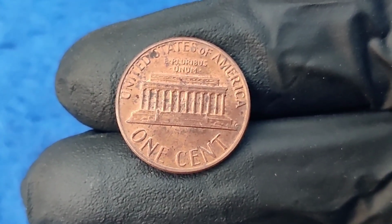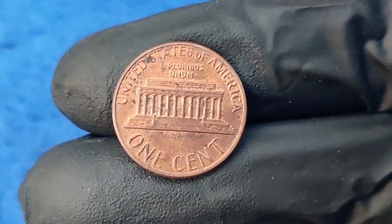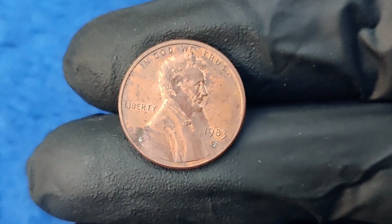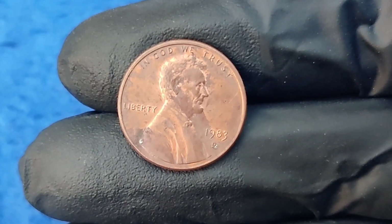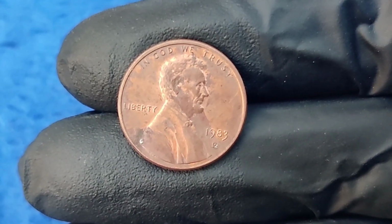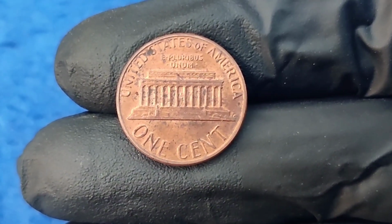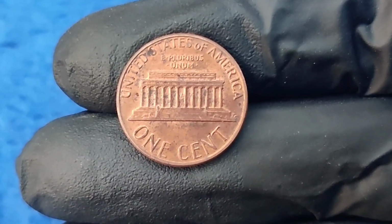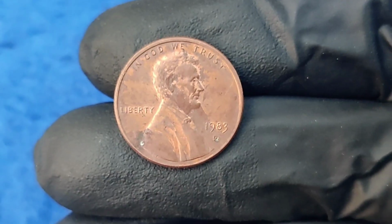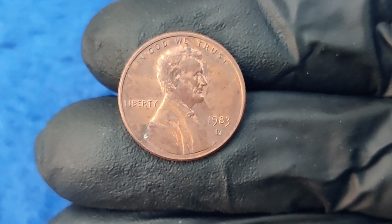Let's remind ourselves of what we've uncovered. This is not just a 1983 with D cent. This is a historic piece of the copper to zinc transition, a survivor of circulation, a one-of-a-kind beauty with its natural brown dot patterns, and a treasure valued today at an unbelievable $47,000. It is not simply money, it is a piece of wealth that grows, a relic that only becomes more precious with each passing year.